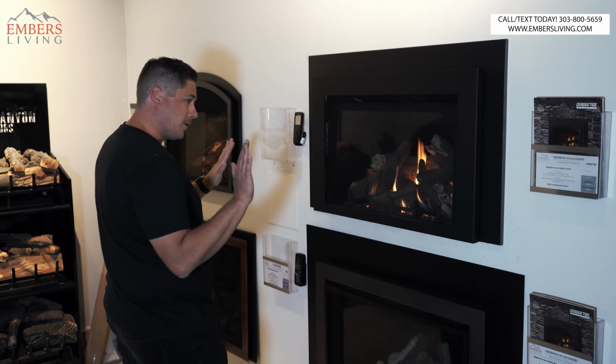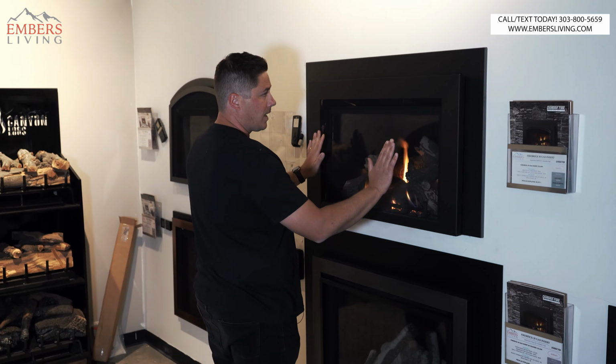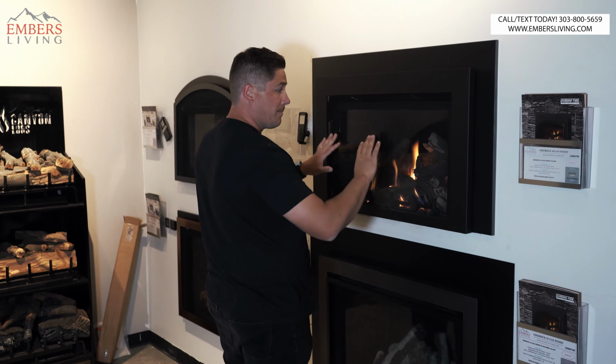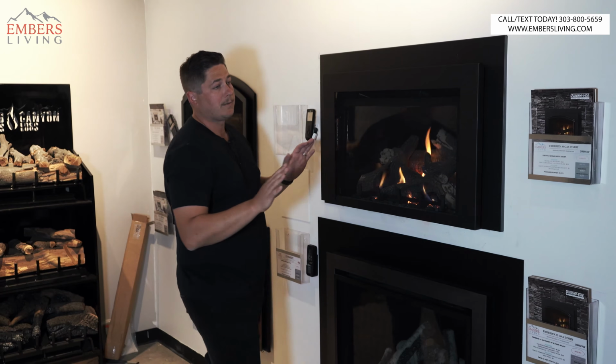So what these do is they literally insert into an old firebox, and then you order the right size surround to cover up and make the old fireplace go away entirely.